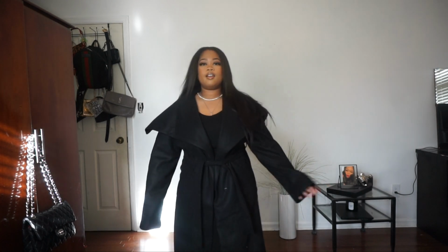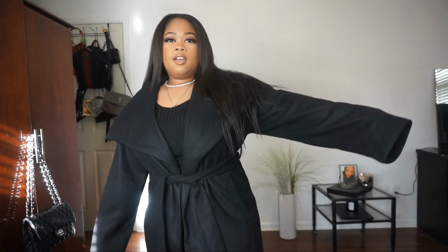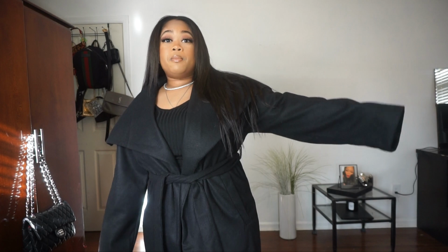It's too big. I ordered extra large because if I wanted to wear a sweater or something over it, I didn't want the sleeves to be too small. But look, y'all. It's just too big. So yeah, unfortunately I'm gonna have to return this, but I really think this is cute and classy.